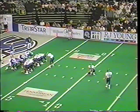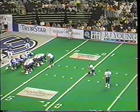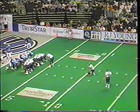Mike Black on for the extra point here. If the kick is good, it will make it just a 5-point advantage for the Cats.